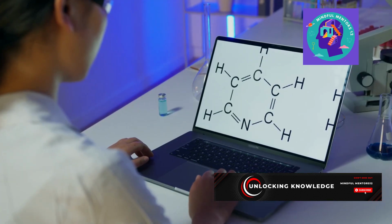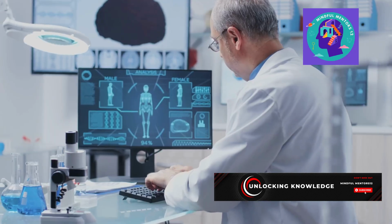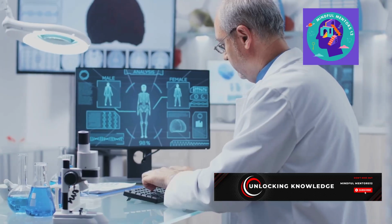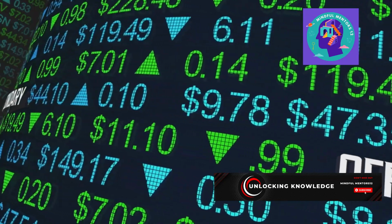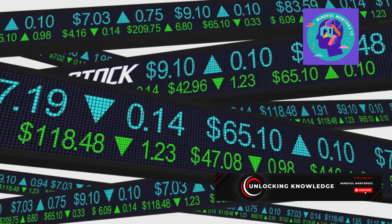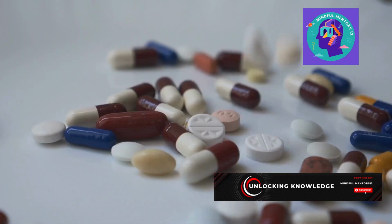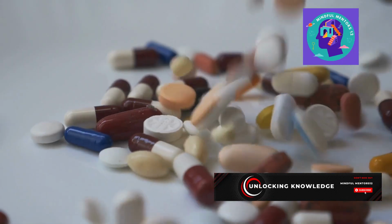This company's using AI to discover new drugs, teaming up with giants like Bristol Myers Squibb. If their trials go well, some analysts see 100% upside. Stock number 2, Recursion Pharmaceuticals, RXRX, near $4.50. Recursion uses AI to make drug development faster and smarter, and they've got multiple drugs close to big milestones.